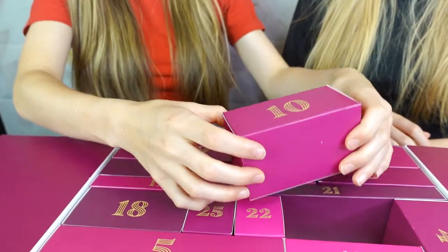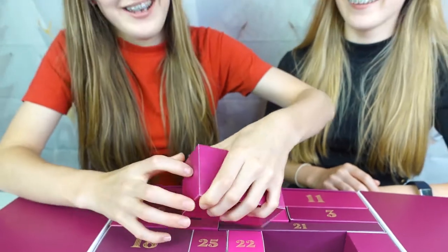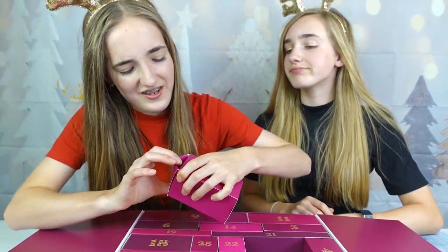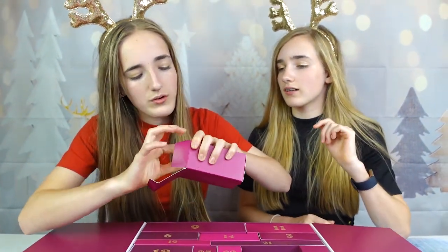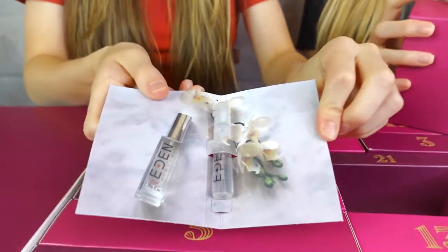It is now number 10. It's really light. I wonder what's in here. What is this? Ooh, what is this? Portobello. Ooh, it's perfume. So this is Eden Portobello perfume. It is tiny. No, it is a test sample.